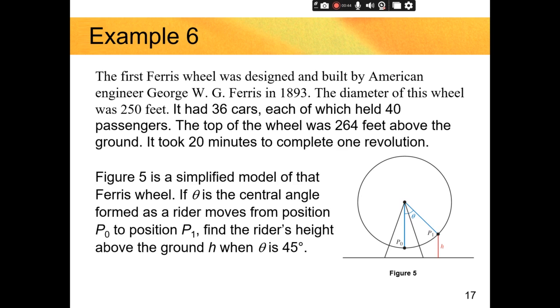Crazy. So it was pretty short. Yeah. The top of the Ferris wheel was 264 feet above the ground, and it took 20 minutes to complete one revolution.